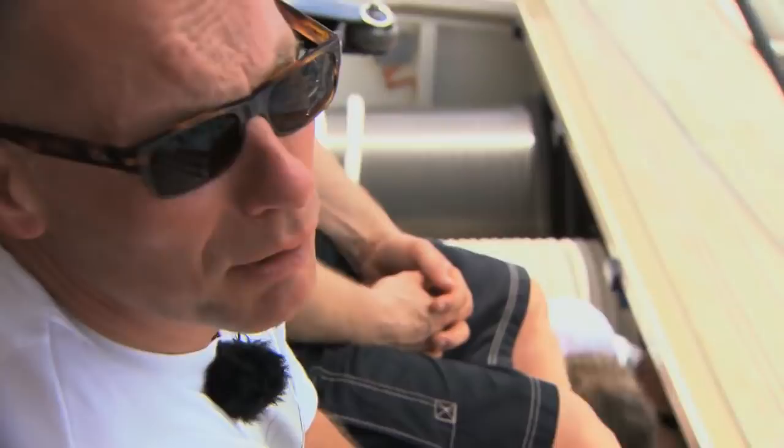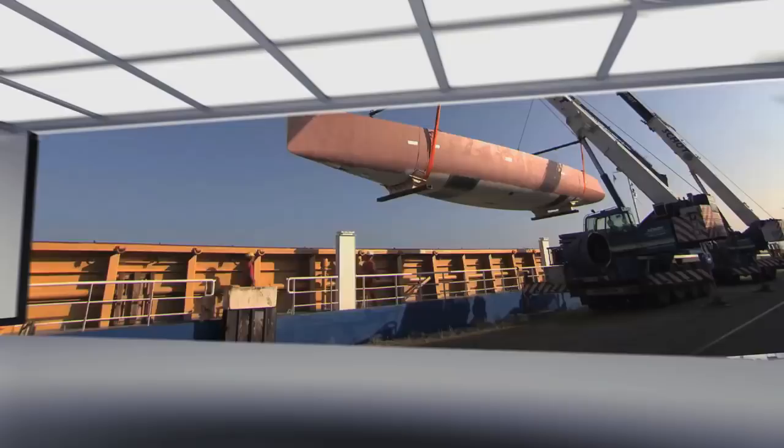Coming up, the Inouye is glued together, baked and shipped to the Netherlands. And the Marie is prepared for the race.